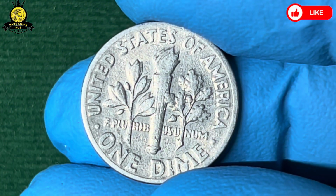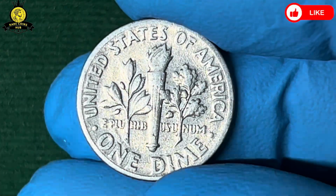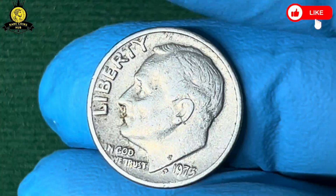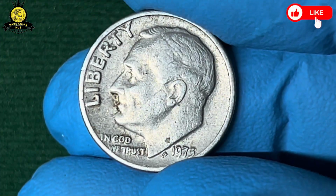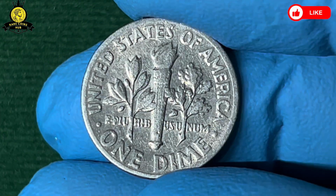However, coins that have been well preserved, particularly those in uncirculated or near mint condition, can command a higher price among collectors. While the 1973 one-dime coin may not be as rare as some of the earlier silver dimes or those from years with known minting errors, its value has steadily increased over time, especially in higher-grade specimens.